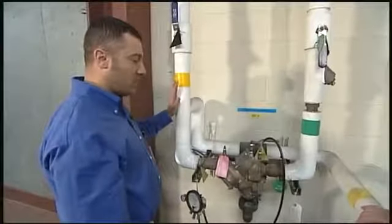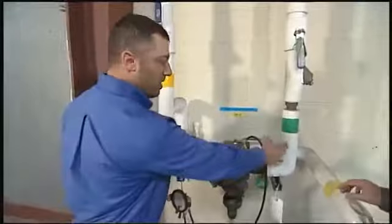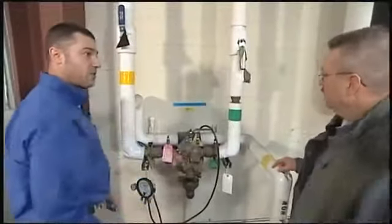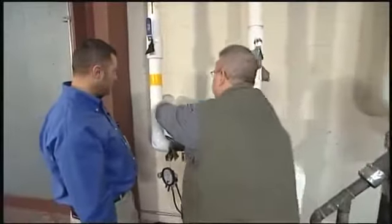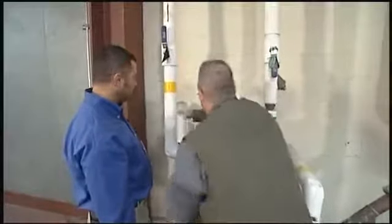So we want to make sure that that glycol water doesn't come back into the potable water side on this side, and this valve is going to do that for us. Okay, so the flow is coming down here through the backflow preventer, but then it splits right here and continues up that way and down this way?